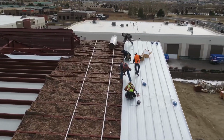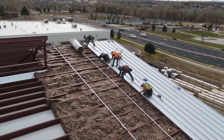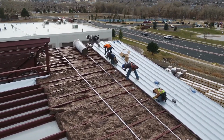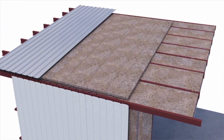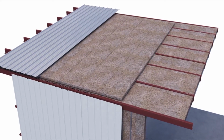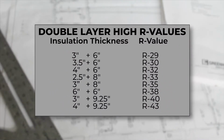The thickness of these blankets is determined by the depth of the roof purlins. It is important to fill the entire cavity, eliminating a possible airspace where condensation can form. A second layer of unfaced fiberglass is then installed from the peak to the eave over the top of the first layer before roof sheets are installed. This acts as a thermal spacer between the exterior panels and the interior steel roof purlins. Investing in a high R-value system up front will improve your energy efficiency and save you money for years to come throughout the lifespan of the building.